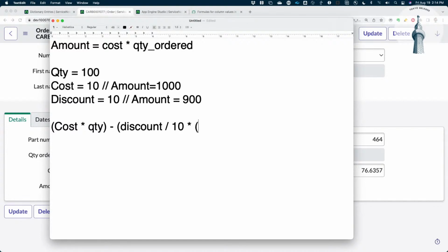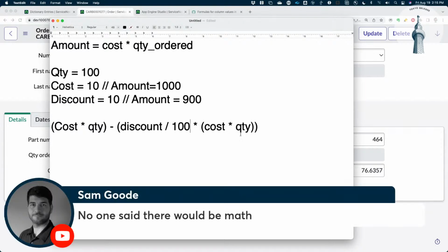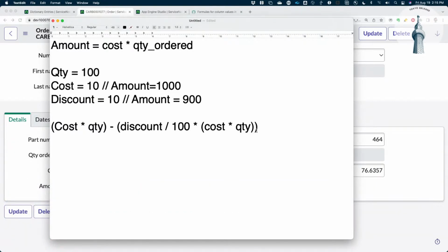I bet somebody had to Google this. Cost times quantity. Okay, does that work? Discount divided by 100. So cost times quantity is 1,000 minus discount divided by 100. I think it was supposed to be. Yes, it was. Well, we're getting a lot of answers. So discount divided by 100 is 0.1, times that is going to be 100. So yes, I think we have it. Okay, now we have to translate this into the formula editor.